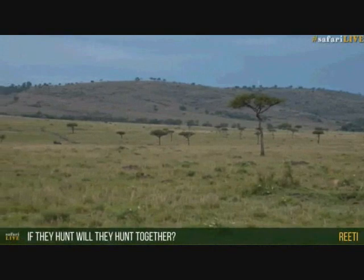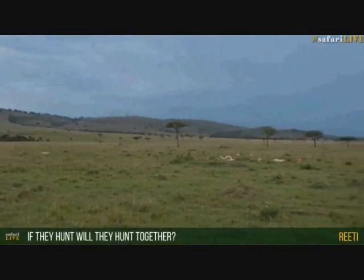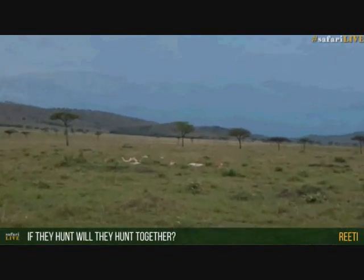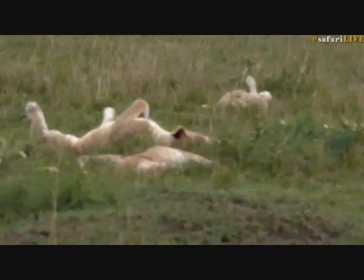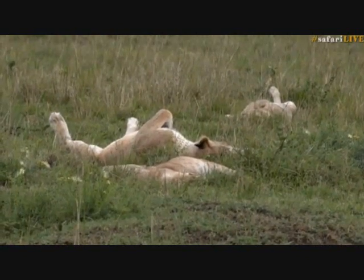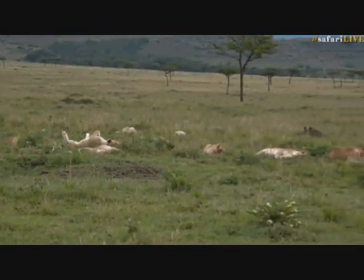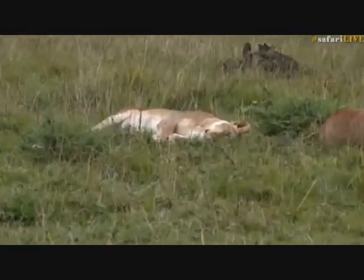Riti's wondering if the lions hunt, will they hunt together? Normally, yes, except for the cubs in this case, Riti. The cubs here will be more of a hindrance than a help to the hunt, so they will normally be growled at, snarled at, and told to sit tight while the lionesses go off and hunt. It doesn't look like there's any particular rush to hunt, so it's difficult to see if they're really full-bellied. The cubs look quite full-bellied, but that doesn't mean the females will be. So there is always the chance that they might hunt, and that's why we do spend so much time sitting with them, because you never know what's going to happen next on a live safari.